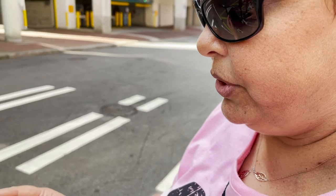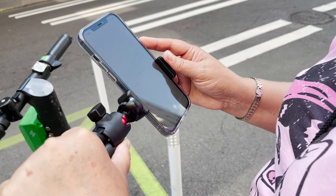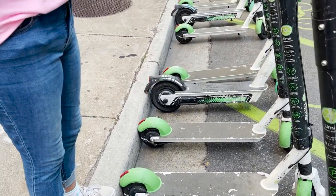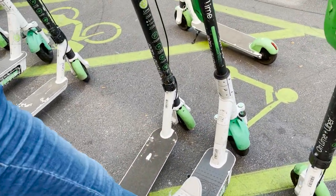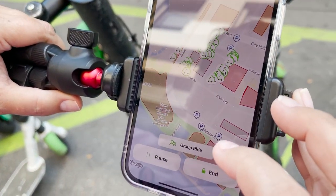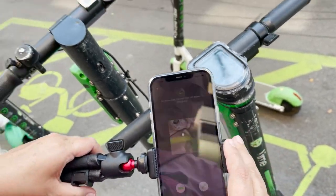Okay, using my Apple Pay, no idea how much it is. Hope it's not expensive. Can you give me the bigger wheel? Which one do you want? I don't know, that one right there, and this one, the bigger wheel? Yeah. Okay. So, because I'm on group ride, I'm gonna scan in for another. Scan the QR code.